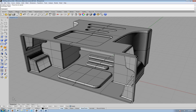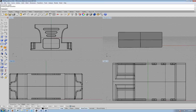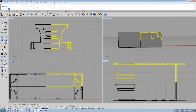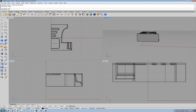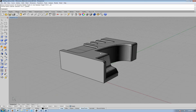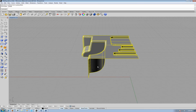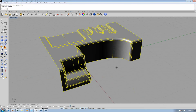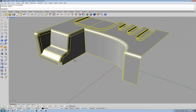Now I'll undo that, and I'm going to extract just a quarter of this to illustrate a different command that is quite similar. So I'm going to run the command extract srf. I'm going to grab all these guys, join them back together, and then I'll hide the rest of it. Okay. And maybe I'll extract these guys too and just get these out of here, just delete them. Okay, so I've got a polysurface like this, and it's not a solid. So shell polysurface isn't the right command for this. Instead, there's a command called offset polysurface.